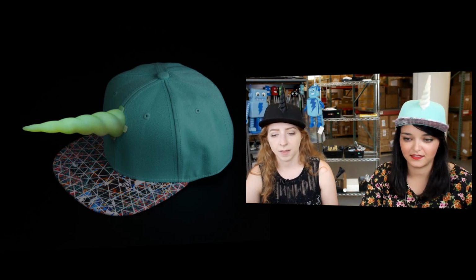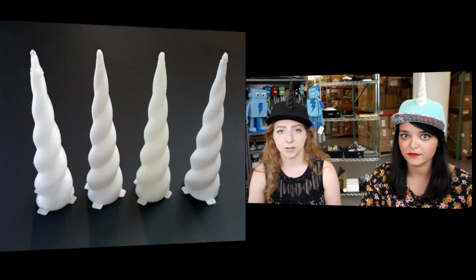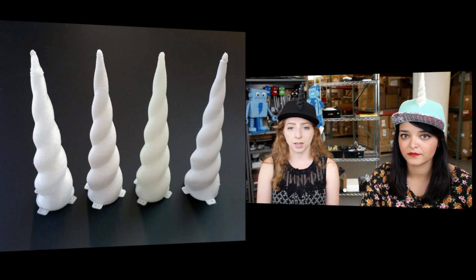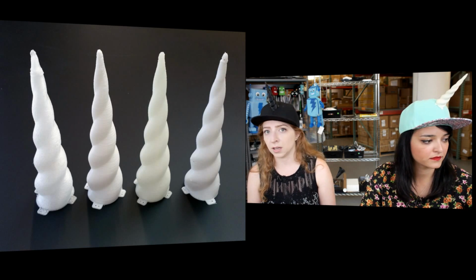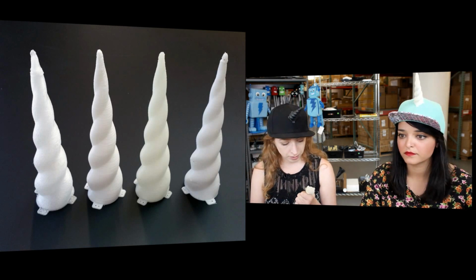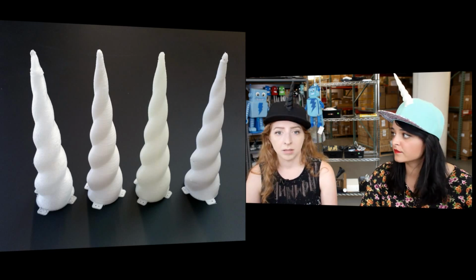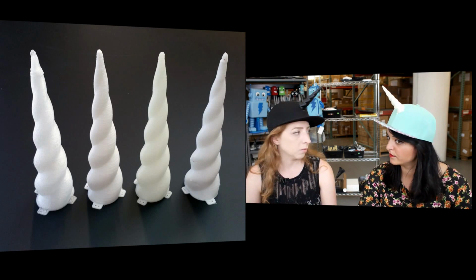And then we have a picture comparing them off. The one on the left is translucent, then white, then the glow-in-the-dark one, which is a slightly yellower color, and then another white one. So it's not too different in color, and it diffuses the light. It's slightly more translucent than the white, but it transmits the light about the same. If you're looking for that pristine white, you need to get the white stuff, and then it won't glow in the dark.